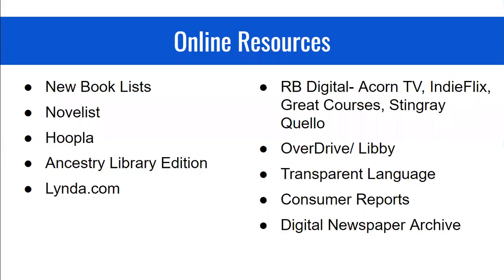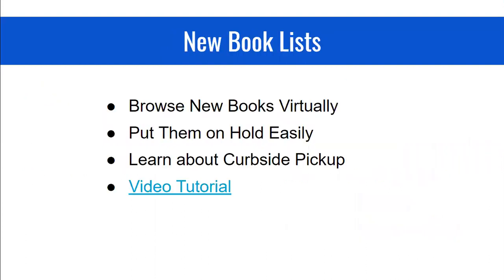In any case, we're going to look at new book lists, Novelist, Hoopla, Ancestry Library Edition, lynda.com, RB Digital, which includes Acorn TV, IndieFlix, Great Courses, and Stingray Quello, OverDrive and Libby, Transparent Language, Consumer Reports, and Digital Newspaper Archive. So let's get started. I think the most interesting one for me is the new book list.